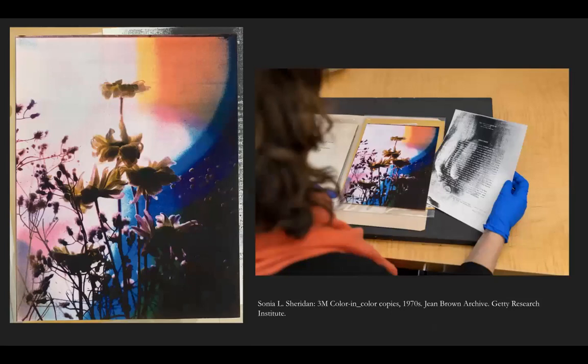There's another image that I have from our file at the Getty Research Institute, from a series that Sheridan made of flowers, really taking advantage of the very shallow depth of field and very saturated color. The color machine was a thermal process, which leads to these very saturated colors. But again, it's providing the machine with the kind of images and getting the kind of images from the machine that it's not really designed to produce.